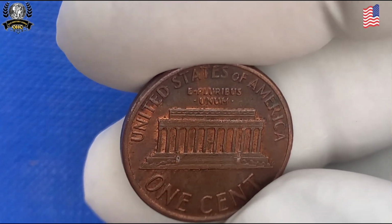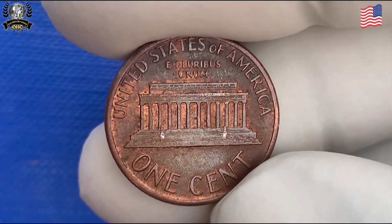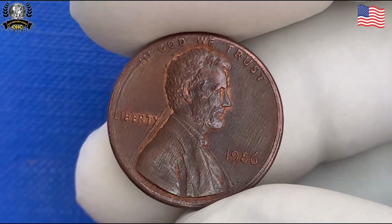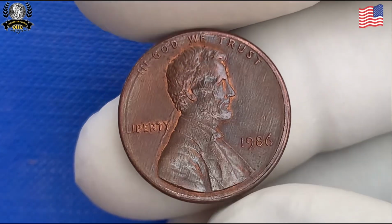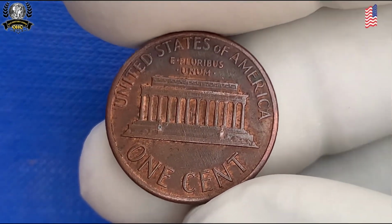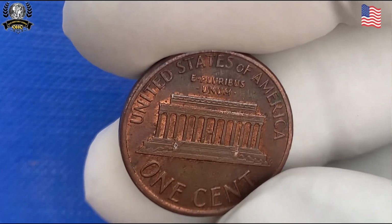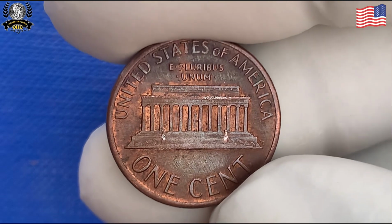One of the most notable features that has made the 1986 Lincoln penny particularly interesting to collectors is the presence of a few key minting errors. Minting errors can happen at any point in the coin production process, and they are often the result of mistakes in the die alignment, striking, or other stages of the minting process. Though these errors may seem insignificant to the casual observer, they can dramatically increase the value of a coin among collectors. The 1986 penny, like many other coins of its time, is home to a handful of these rare and desirable errors, which is why it continues to attract interest from both new and seasoned collectors.